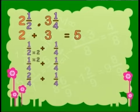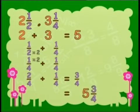Correct. What we have here is 2 quarters and 1 quarter. Now we must add the numerators together. 2 plus 1 equals 3. Our answer is 3 quarters. And if we put it together with the whole number, we get 5 3/4.